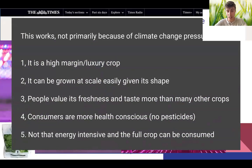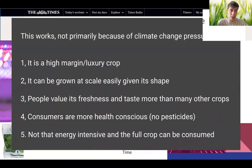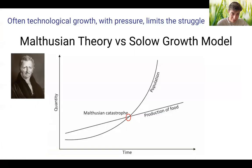The critical path is starting, but it's worth talking about other alternatives for the population and climate change pressures. A lot of people think population is growing exponentially and food production grows linearly. This is Malthusian theory, and therefore we're headed for tragedy. That's not the case. We'll always have technological improvements that increase productivity. It's just which technologies. And that's what the Solow growth model shows.